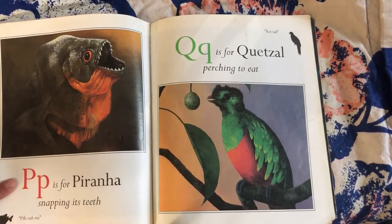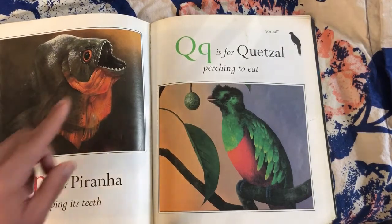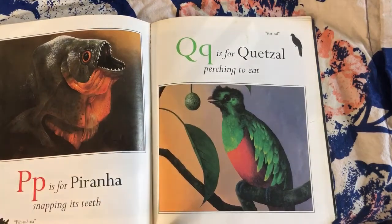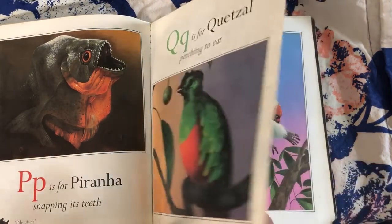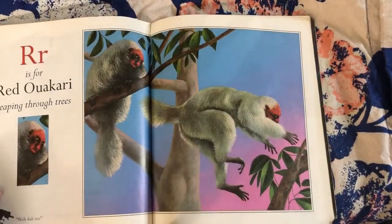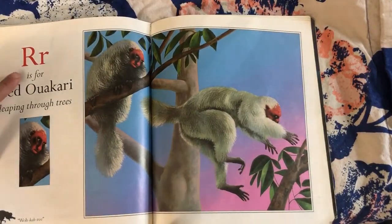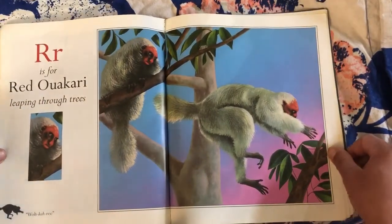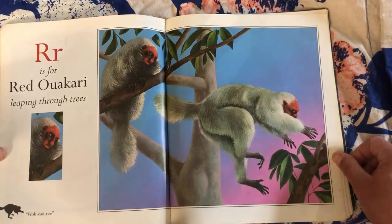P is for piranha snapping its teeth. Q is for quetzal perching to eat. R is for red wokari leaping through trees.